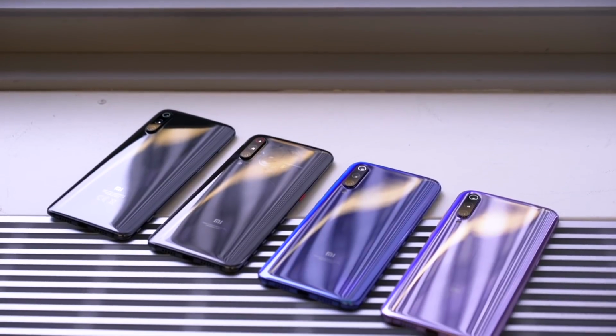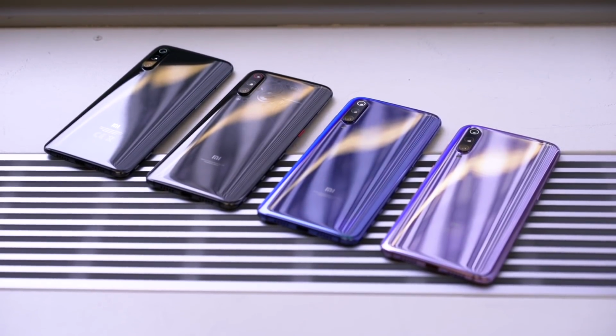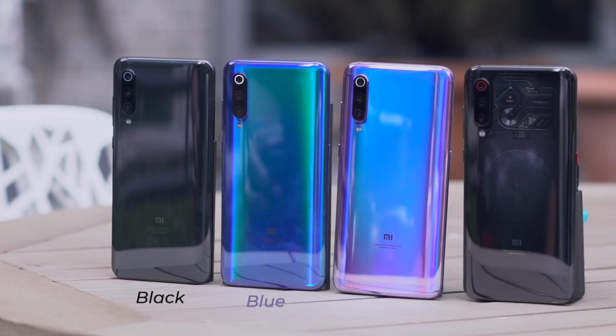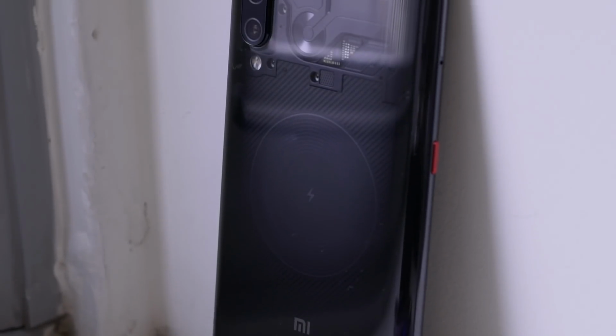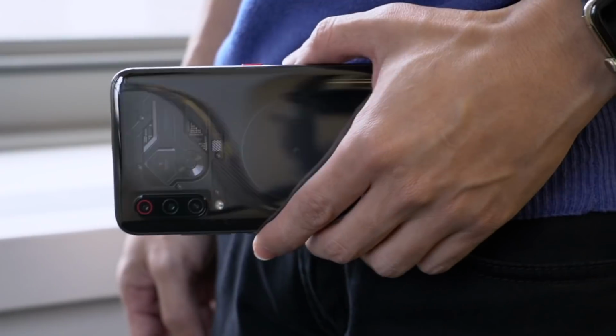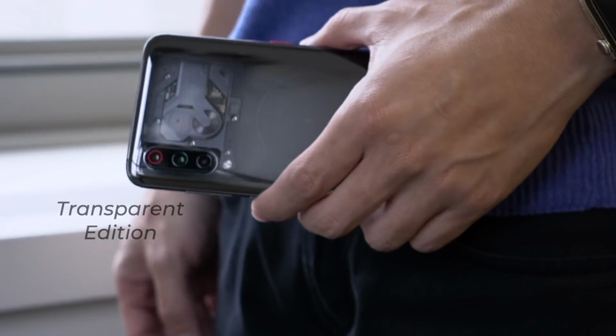Here they are, Xiaomi's new Mi 9 in a variety of colors: black, blue, unicorn, and what was once called their Explorer Edition, now just transparent. Let's take a closer look.